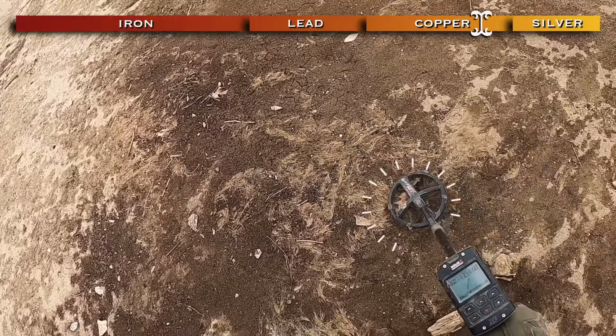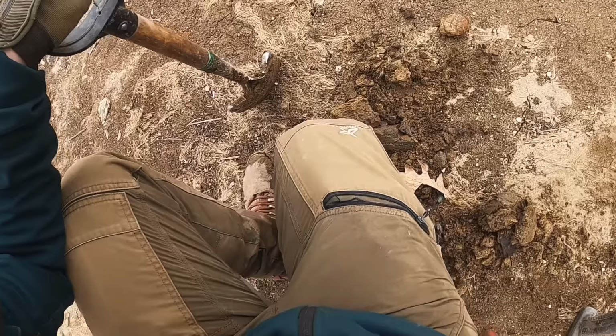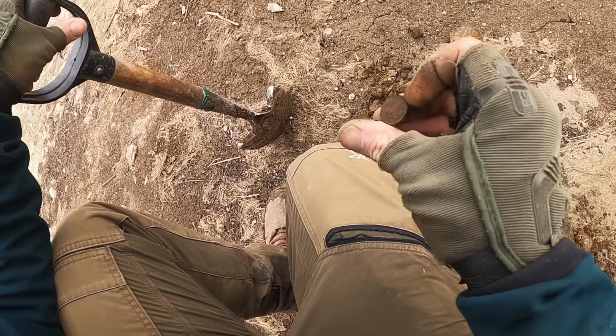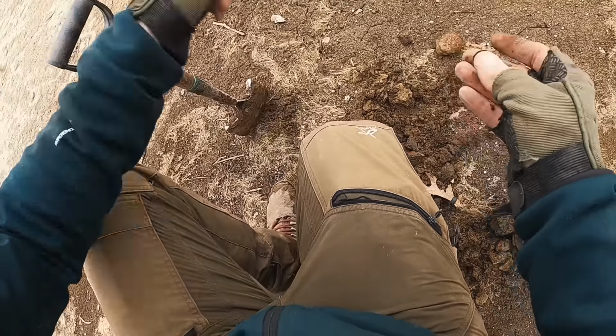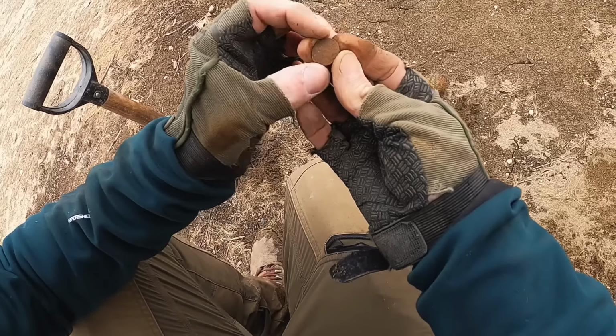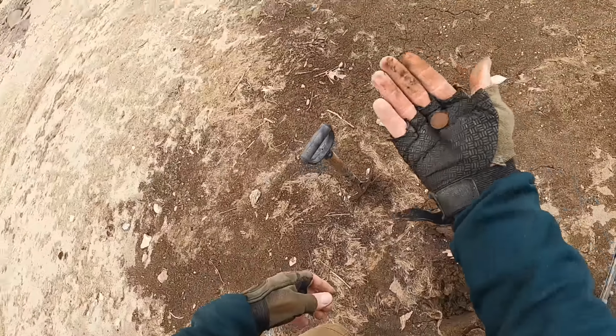84. I see. Yeah, that's another Indian head cent. This one doesn't seem to be in as good a shape as the last one, unfortunately, but beautiful. Another old coin.